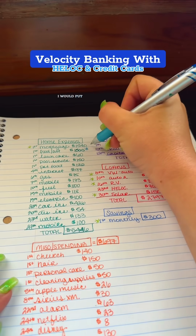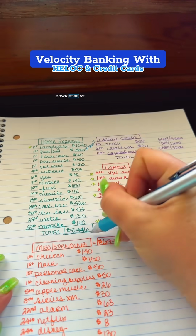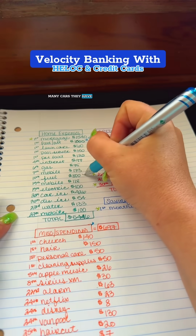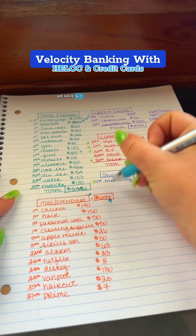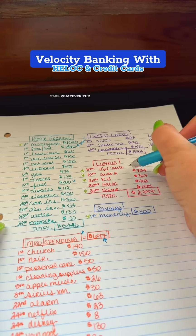With the food, I would put the out to eat in the miscellaneous spending column down here at the bottom. Now, depending on how many cars they have, the fuel budget may be a little bit high as well. I would definitely go in and track that. Then we have $697 in the miscellaneous spending plus whatever the out to eat budget was.